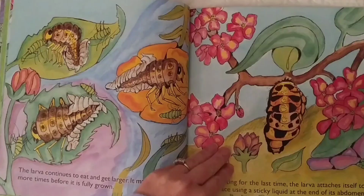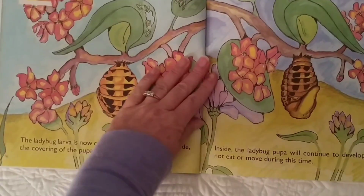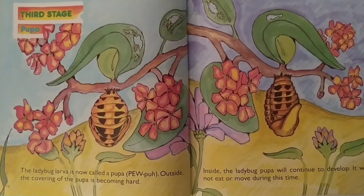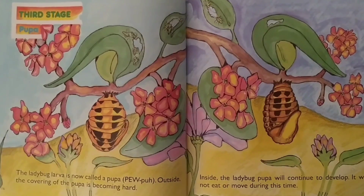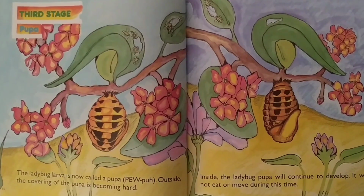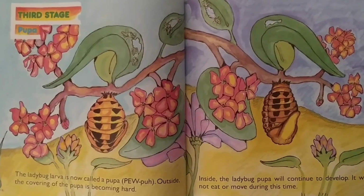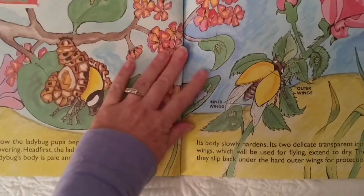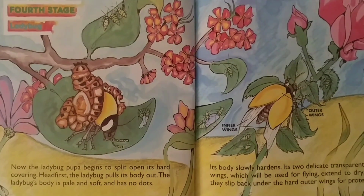Very interesting. If you watch the life cycle video, you can see that process happening. Really cool. The ladybug larva is now called a pupa. We remember that's the rest and change stage of the insect's life. Outside, the covering of the pupa is becoming hard. Inside, the ladybug pupa will continue to develop. It will not eat or move during this time. Rest and change.